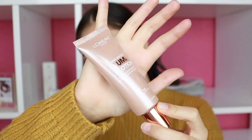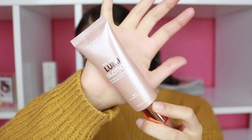Yee! And then I have my L'Oreal True Match Lumi Glotion. This is the Natural Glow Enhancer, and this is in 902 Light Glow. It looks like this. It is really nice. I swatched it at Ulta, and it was really nice, and it's going everywhere because it's kind of exploding. But anyways, I also heard Alana Davison rave about this, and honestly, you're probably not gonna be able to tell, but yeah, it's just a glow thing for your face, and it's very unnoticeably glowy, but it's still glowy. I've used this once under my foundation, and it made everything look so much better.